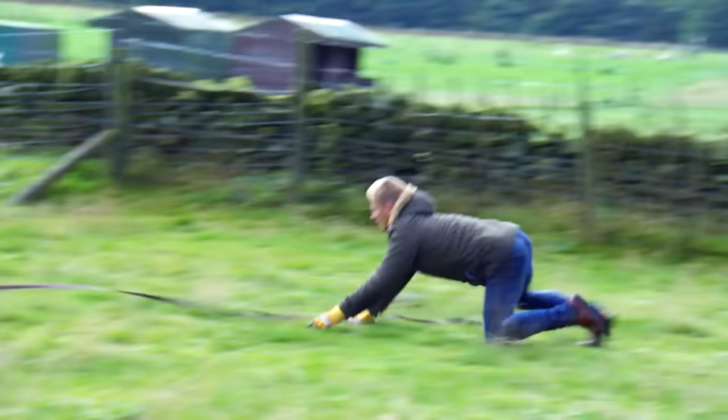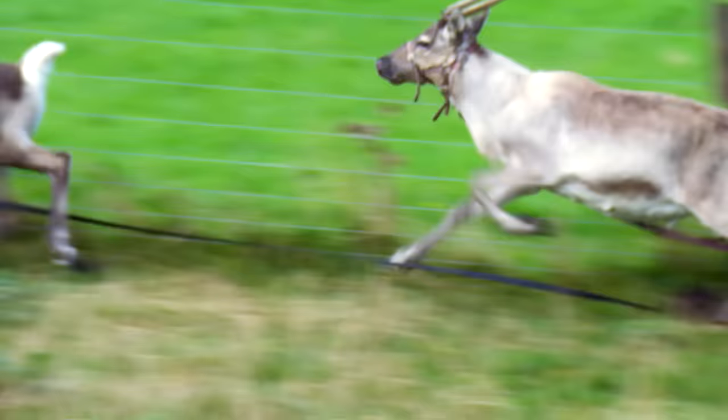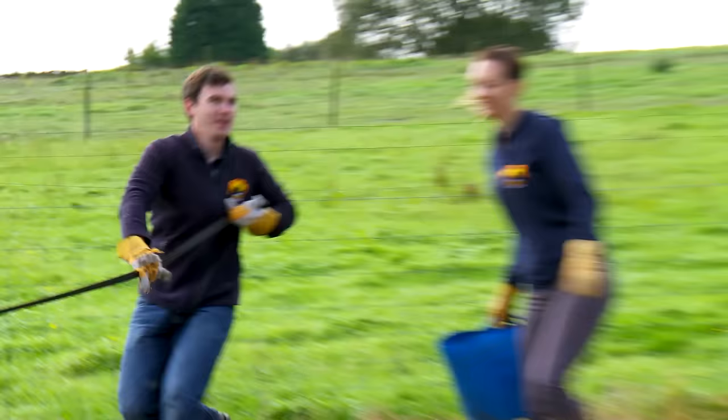It is way harder than I thought it was going to be. I honestly thought that it would be a really gentle walk along, hold the rope, draw them in, give them a carrot. But no, these reindeer are fast. He's got her. Well done. Show off.